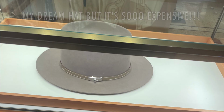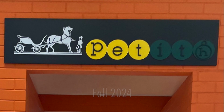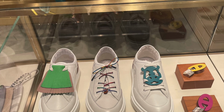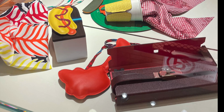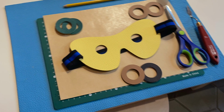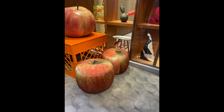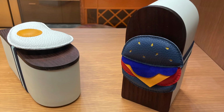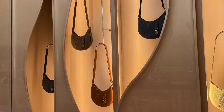The very last time I went into the boutique was to see the Petite H collection, which was super cool and unique, so whimsical and fun. In the true spirit of Petite H, they also had a very fun mask making workshop using the cast-off pieces of leather and fabrics from their ateliers, similar to how they create their whimsical Petite H designs. I hope you enjoyed seeing some of the beautiful pieces that were on display at my boutique this year.